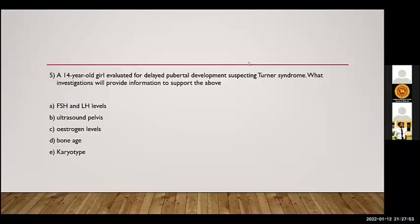Bone age is normally normal in Turner syndrome. So bone age will not support Turner syndrome. The answers are B and E.